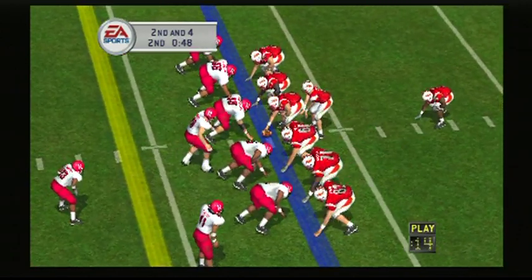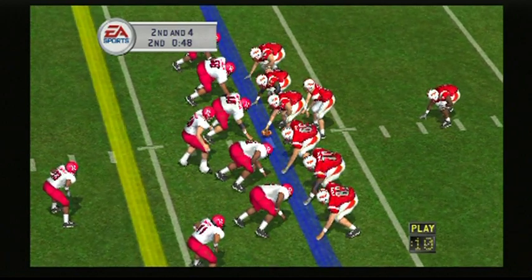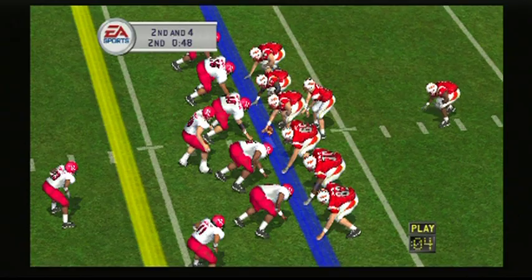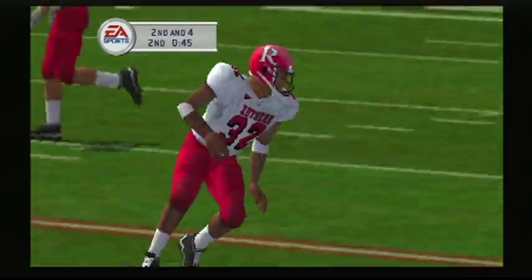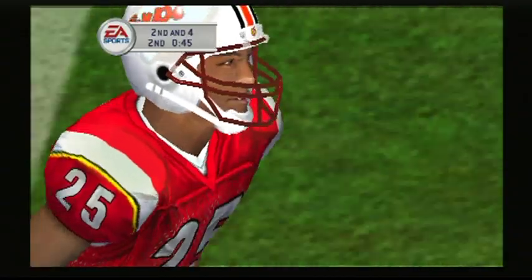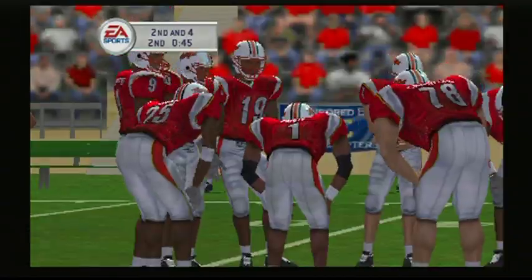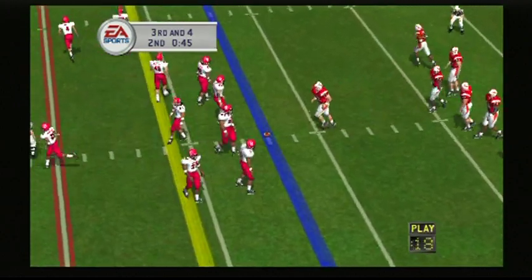The Terrapins go with the I formation. Drops back to pass. He's in trouble. And it's knocked down. And the corner got in there and broke that one up. It's third down and four to go. Ball on the 28-yard line.